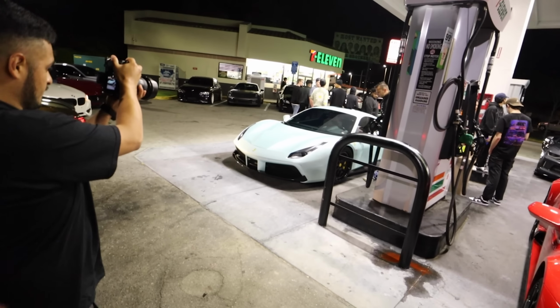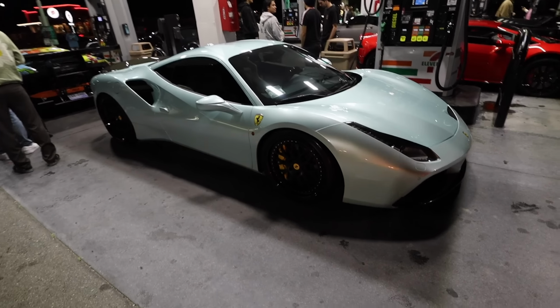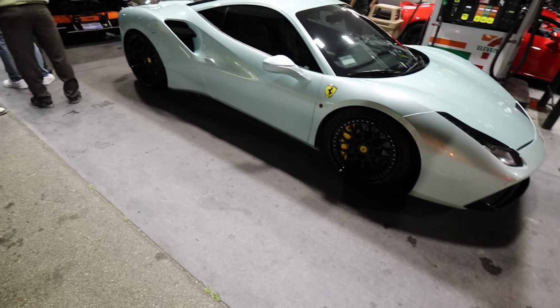That color is like a Tiffany color, really cool. Super sick. Wow, this is really nice. I like the wheel setup. Those might be, I don't know, like BBS spoke.